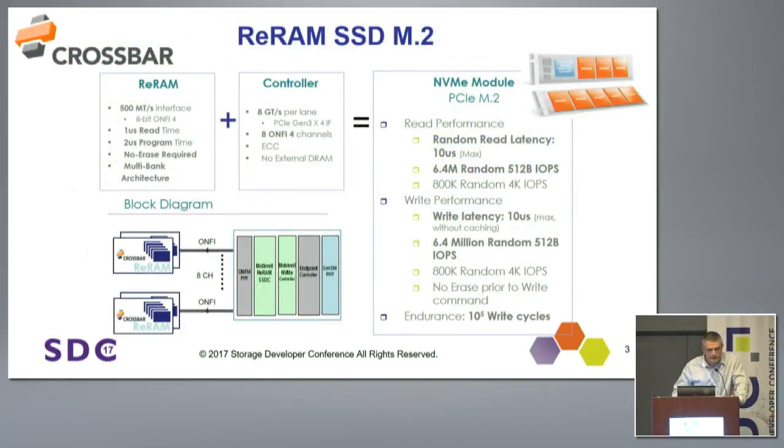So on this slide, courtesy of Crossbar, we're showing the performance specs of the resistive RAM SSD that is under development. Note that the performance numbers shown here are based on measurements of the existing components that will make up this SSD. For Crossbar, of course, resistive RAM has already been demonstrated at a previous conference.